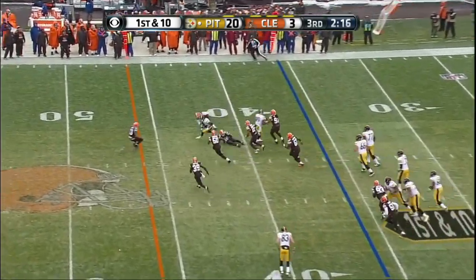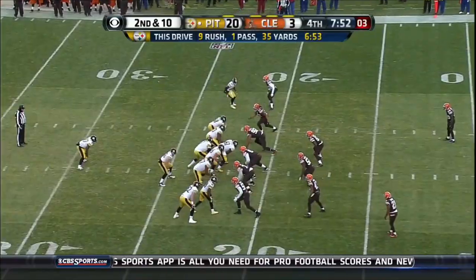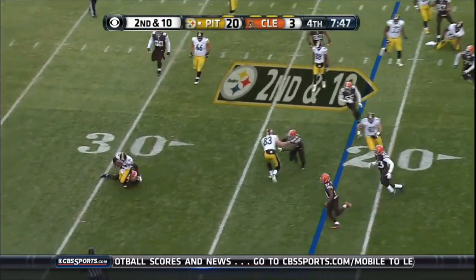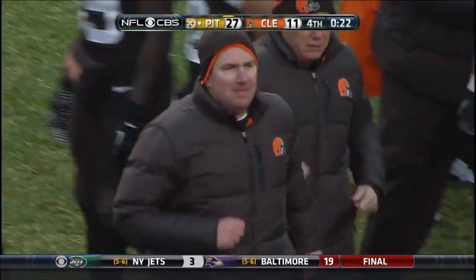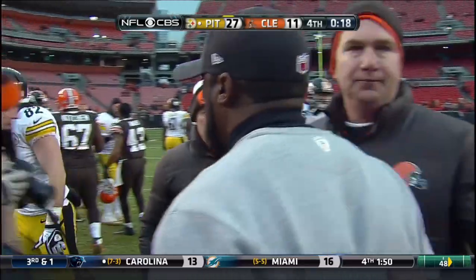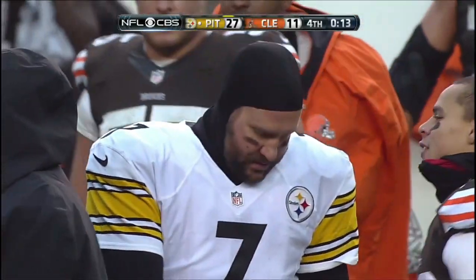First and 10, Antonio Brown. Hit on the play by Darius Eubanks. Out in front of them today. Second and 10, end around, Antonio Brown. The Steeler defense today with season high, 4 takeaways, 5 sacks. Roethlisberger, 217 yards and 2 touchdown passes. Bell, the rookie running back, with 80 yards on the ground.